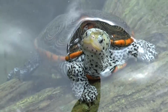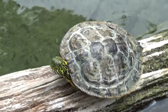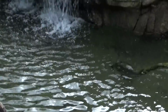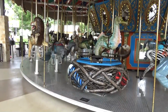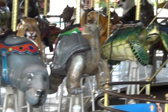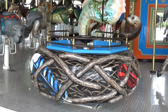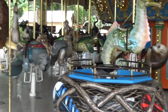A couple of very interestingly colored turtles in this exhibit. The turtles have a nice waterfall to play in. For a couple of bucks, you can ride the carousel. I think it's $3. But I love carousels like this that have all the different creatures. You ride a manatee, or a turtle, or a sea turtle. You could sit in a bird's nest, tubs of fun, a seahorse, an otter. Great selection of animals.